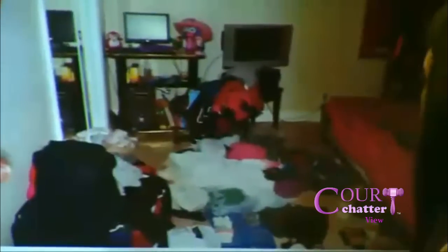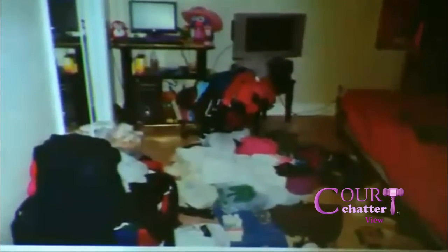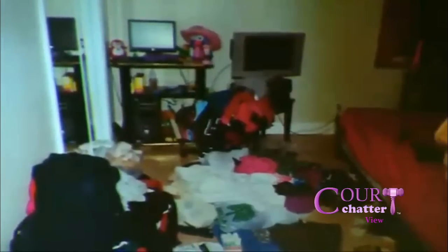And again, that's the bedroom that you referenced, the second bedroom. Yes. Okay. And it appeared to be somewhat messy. That's how you found it. Yes. And again, upon inspecting that bedroom, did you see or observe any weapons in obvious sight or plain view? No, I did not.